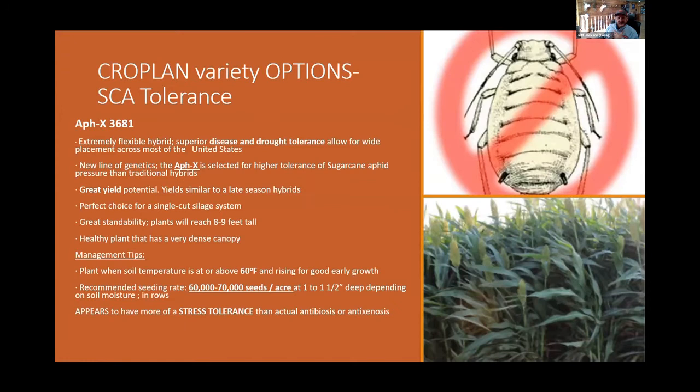And I'm going to just throw this out there. Cropland does have some options today. So we have a conventional single cut forage sorghum, going to be in that 107, 110 day relative maturity range. We call it Aphex 3681. It's a conventional product. As we go through those pieces, I believe this is one that shows more insect tolerance, because as we do evaluations, we actually see there are times where we get pretty heavy colonies on this thing.